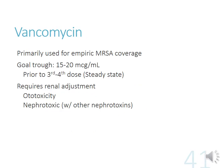We have vancomycin. So again, this is going to be good empiric coverage for MRSA. Gold troughs here. We mentioned that the gold troughs will change based on the indication. And so because, again, we want to make sure we have good penetration to the lungs, we're shooting for higher concentrations here. So the troughs that we should give for vancomycin should be somewhere between 15 to 20 micrograms per ml. If it was something like a septicemia or skin soft tissue infection, maybe 10 to 15 is okay. But for these guys, 15 to 20 for pneumonia penetration, this is it.